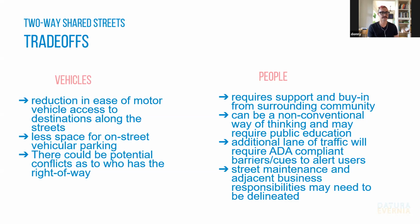These are newer street concepts, and they require a bit of a learning curve. And lastly, for people, it's really focused on community support. This is a big idea to really drastically reimagine what these streets are and could be, and they require a lot of support and buy-in from the surrounding community, including business owners and residents. Like I mentioned before, there's a bit of education that comes with a new street like this, like Clematis or Rosemary.